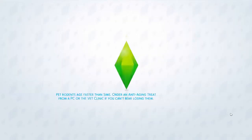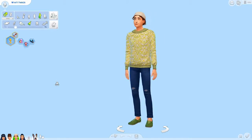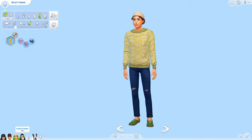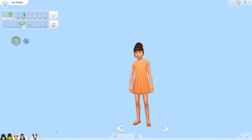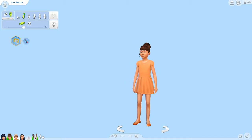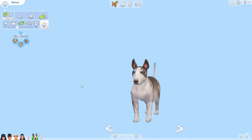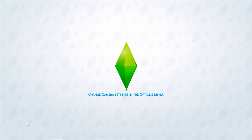So that's interesting. Then we have Wyatt here, who just became an adult, and his wife, Keisha. They have twin girls, Sally and Lisa, and it looks like they just had another daughter, Elena, and then they just have this bull terrier, Bentley. They live in San Myshuno. They have that big penthouse type apartment.